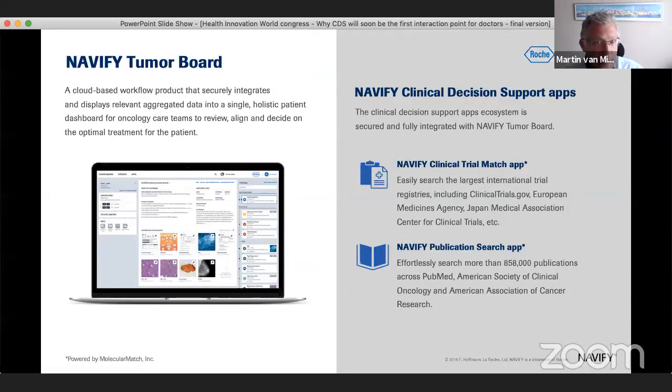So we actually have this application, and I just want to show you very quickly what it looks like. This is called NAVIFY Tumor Board. It's a cloud-based product. We are supporting the whole tumor board process, from preparation to the discussion, to the next steps, and then we can also support the discussion with the patient. And on the right-hand side, you see the two bigger clinical decision support options at this moment. Those are the clinical trial match app and the publication search app. And I just want to dive into this clinical trial match app a bit deeper.